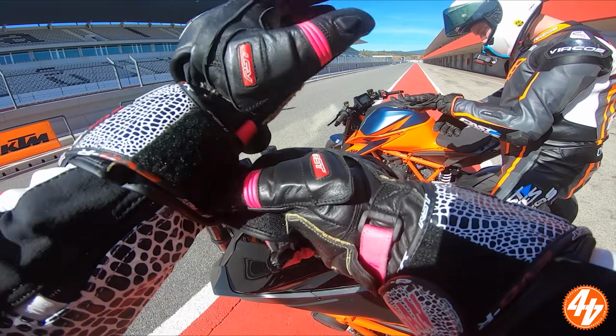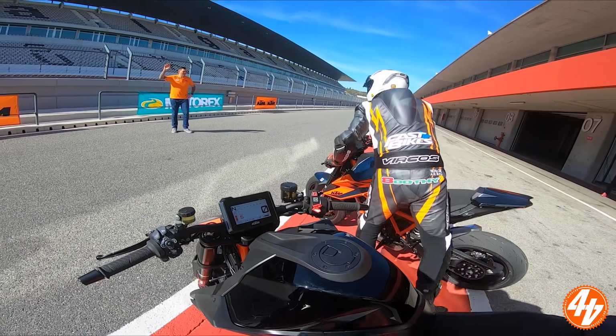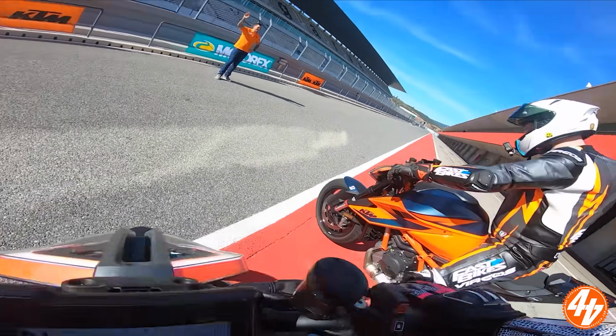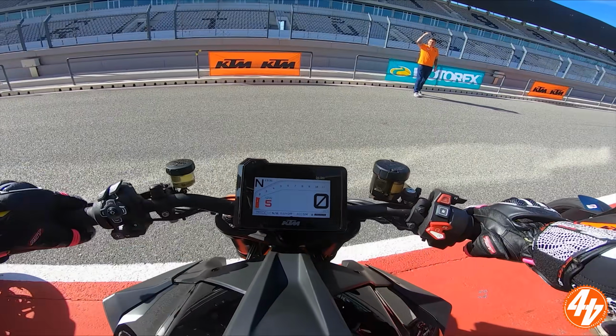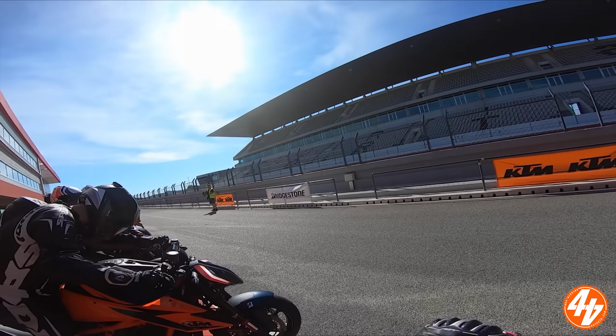So this morning we were riding on the road obviously and we had the street setting in, and now we've got the track setting in straight away. It's definitely higher.